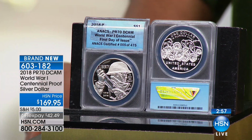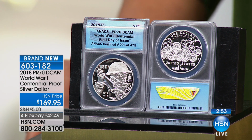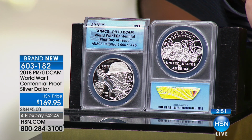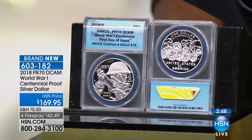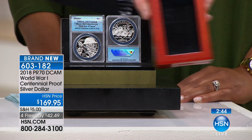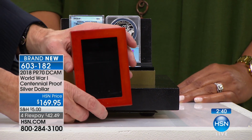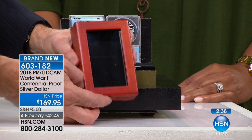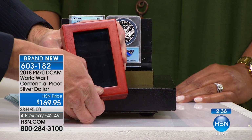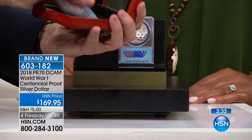And of course, this is our initial presentation of the World War I commemorative dollar. It comes with the red oak presentation box. That's one of the other things that we do. We understand that your coins and your collecting is special. So this is why we sell this box individually. If you go to hsn.com, I think it's $14.95, if I'm not mistaken. It's a beautiful presentation. And here's one of the things I want to do. I'm going to open that up. I'm going to take one of these and put it in here.